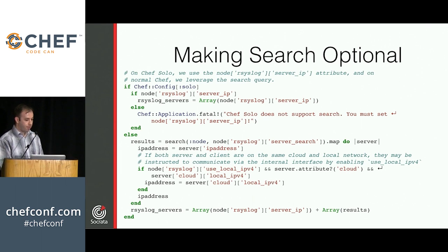The last technique is making search optional. And I think this one's a little more contentious, but there are those of us who don't necessarily want to be using search for service discovery, or maybe we're just running Chef Solo. I saw a "Hooray" there in the back. It's really not that hard to actually add a little bit of extra content to your own cookbooks to handle the Chef Solo case. So if you have search and you don't offer a solo option, just go ahead and add it. All you really have to do is make it driven by attributes, and then other people can figure out the right way to do it.